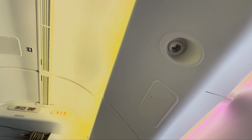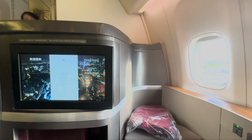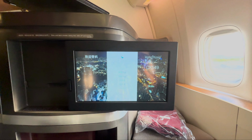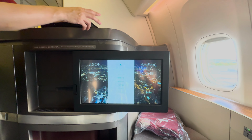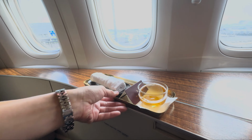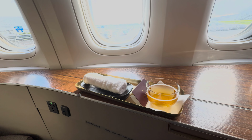So if we look up, there are no individual air vents. And here's the TV, so that slides to the right there, so you do have a better view, more in line. And there's a welcome tea and a hot towel handed out.